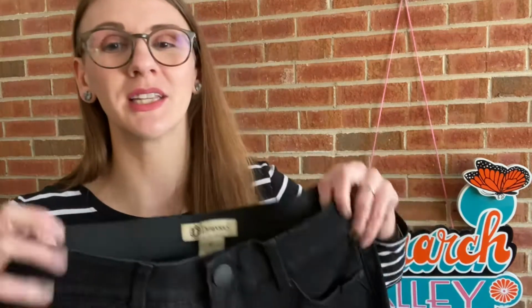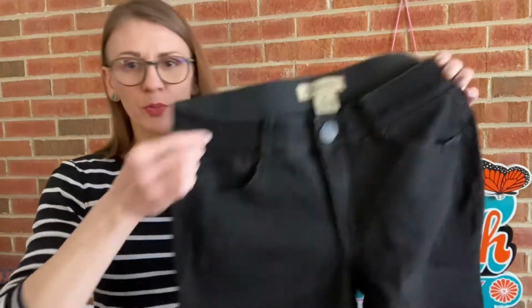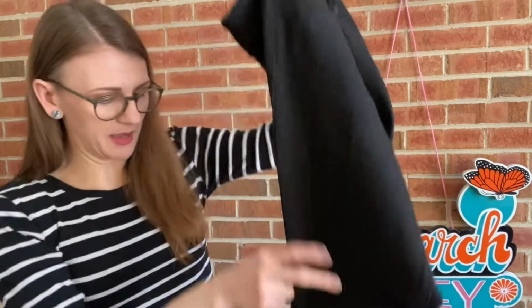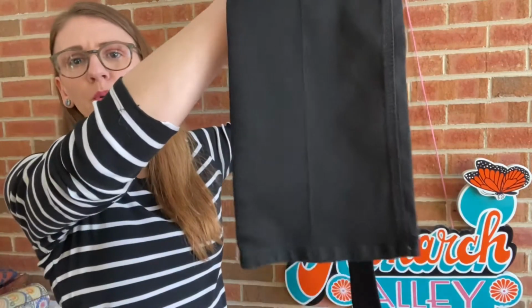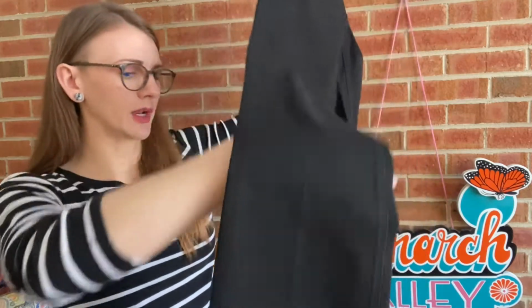My letter D is a double whammy because not only does the brand start with D, but this was pulled from my death pile, and I hate that this has been hanging out in my death pile. When sales have been so low, I should list these surefire wins. This is a pair of Democracy pants. They're super cute. They are black pants. I think, yeah, they have a little bit of a boot cut, maybe not quite a flare wide leg, but they have a little bit of a boot cut thing going on.